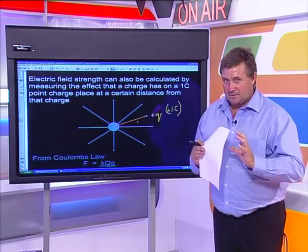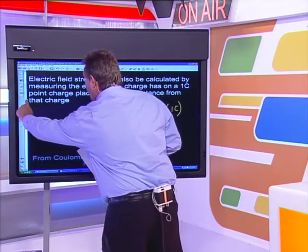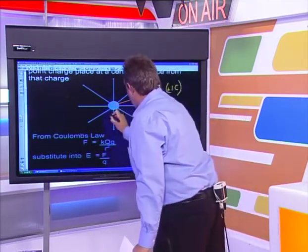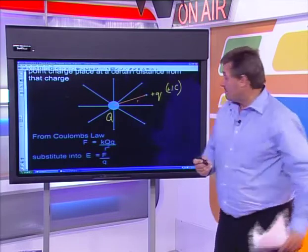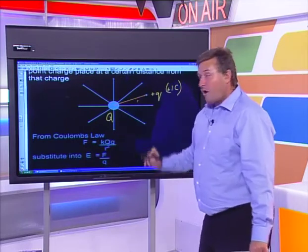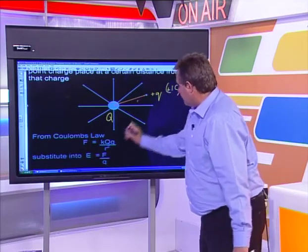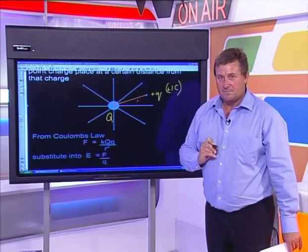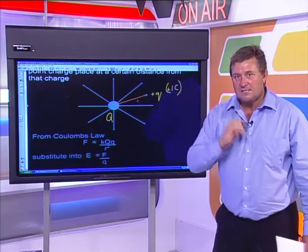Now that might sound quite difficult, but follow what I'm doing now and you'll see how this all works out. You'll remember that we've got two charges, and I'm going to call this one big Q, because it's responsible for making the electric field in the first place. From Coulomb's law, force is equal to K Q1 Q2 over R squared. So if I substitute Q for Q1 and little q for Q2, divided by R squared, that's the distance from the center of the charge to the test charge. So now we're bringing in the distance. How far away is this particular test charge placed in the field?